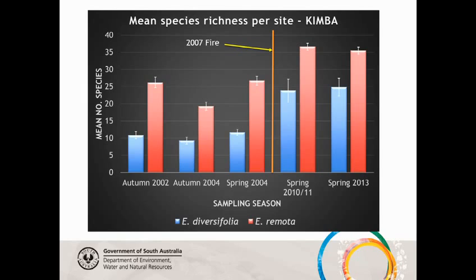And you can see pre and post-fire means here is quite consistent, more than double post-fire in these two diversifolia sites, which is really encouraging. So there's a lot of life left in the seed bank that's happening, and some of those sites were up to about 45 years time since fire.